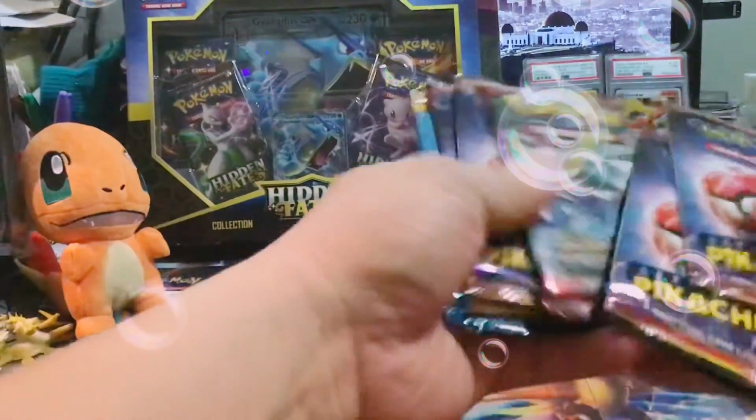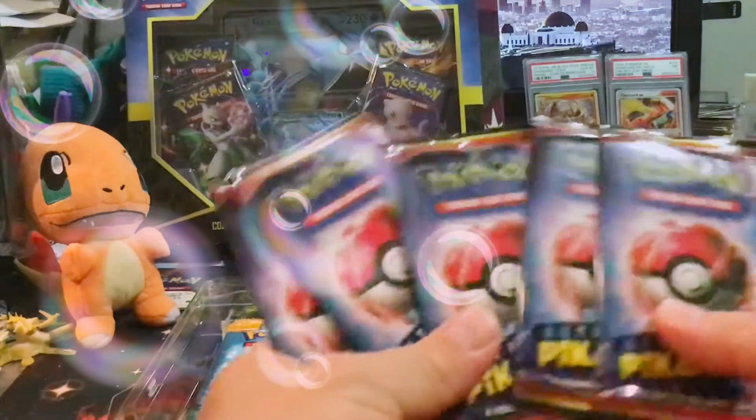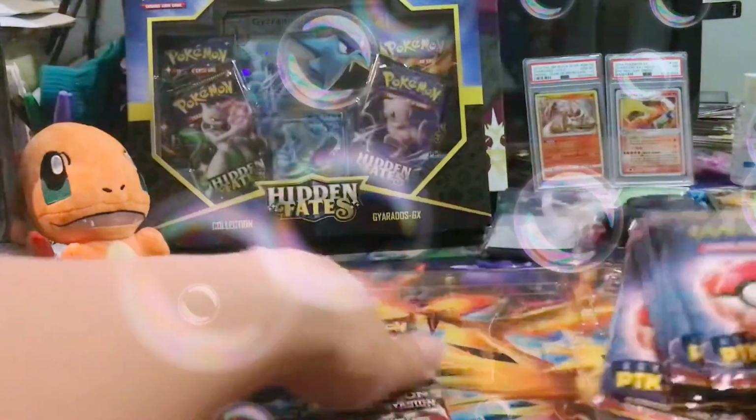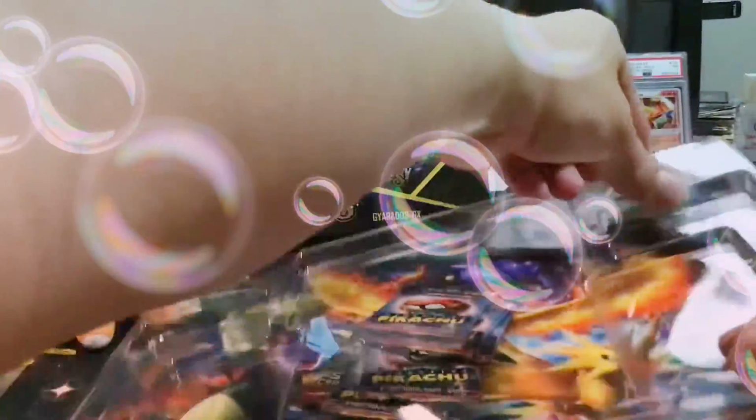So we have a Crimson Invasion and a Sun and Moon base set pack, and five of these beautiful Detective Pikachu card set packs. There we go. And a Greninja pin, which I do sell the pins as well.